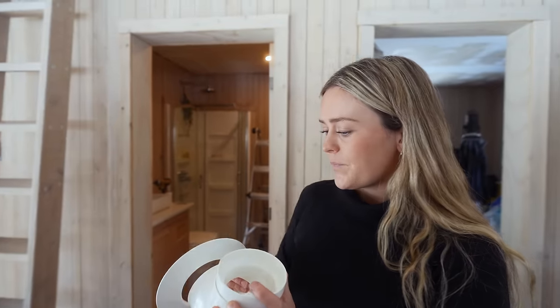There's an extremely strong fan that is going to take the smell of the waste out of the cabin. And what else does the fan do? Oh, it dries out the waste as well, which is very cool. Why don't we just use the word poop? Poop. It dries out the poop.